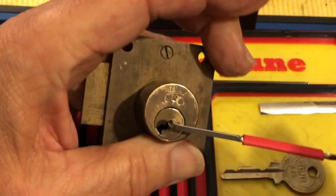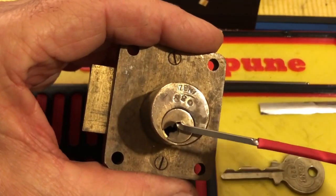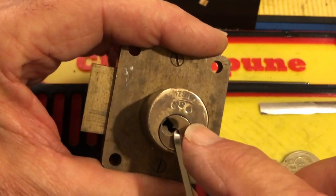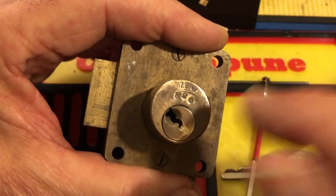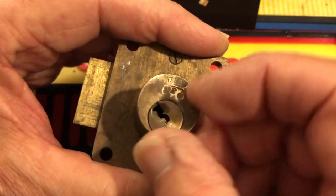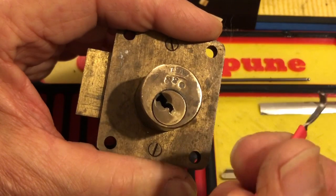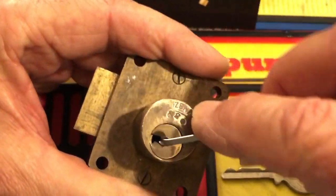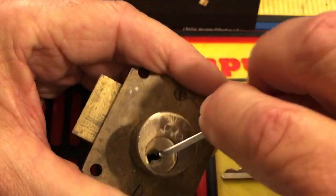There we go. Number 2. So really very, very little feedback. So as you come around, I am picked. Now I'm afraid to move this to the other side because I have to pass the top, and I don't want the driver pins to fall in here. But I will show. It is totally picked. I mean, I've cleared the pins to shear.